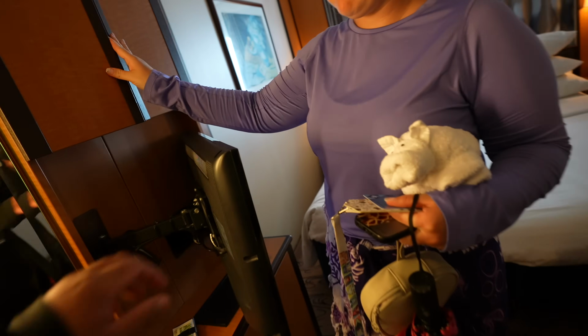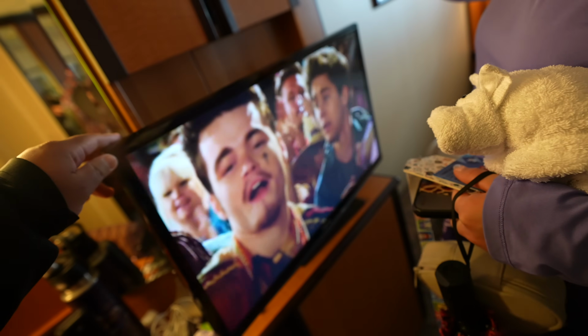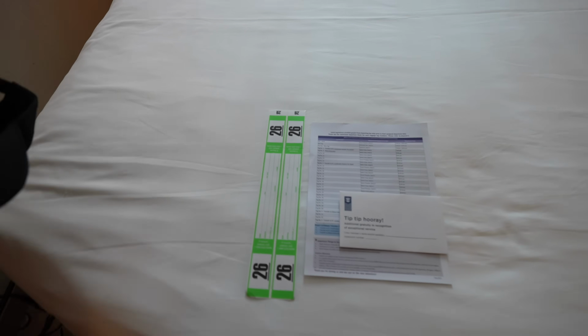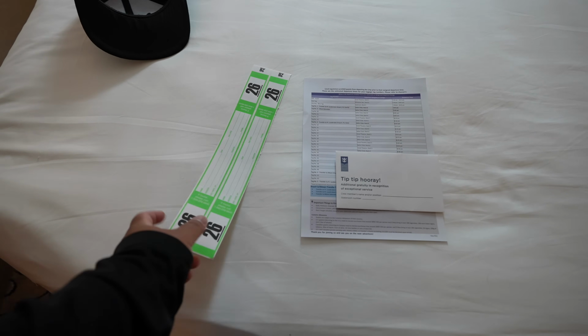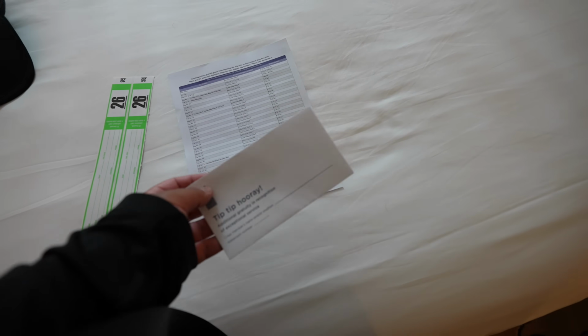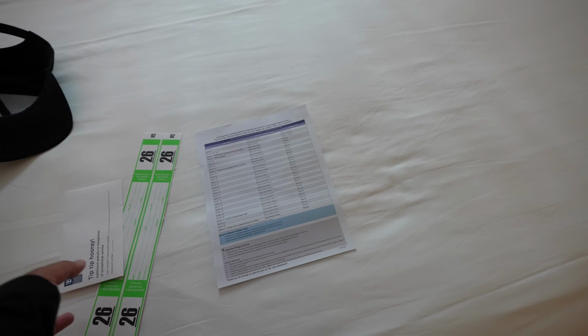Oh man, what's playing? Oh, Alvin and the Chipmunks again. All right, so here's what we have on our bed. Whoops, dropped my sunglasses, it's fine. We have our luggage tags for getting off the ship tomorrow in case we want to have our luggage brought down to us. We have an additional tip form. If you guys want to tip additional, this is what you put the money in. And I don't know what this is. What is this?